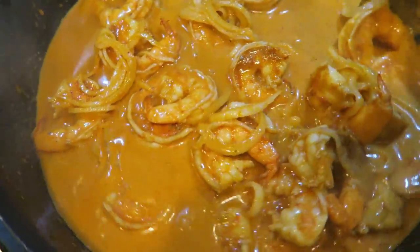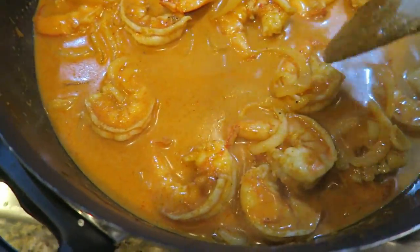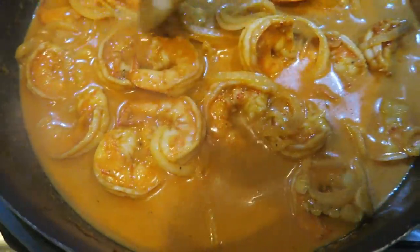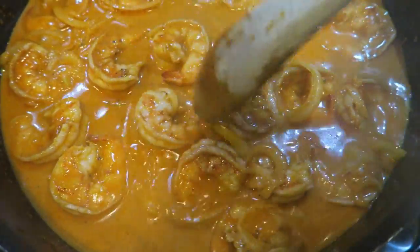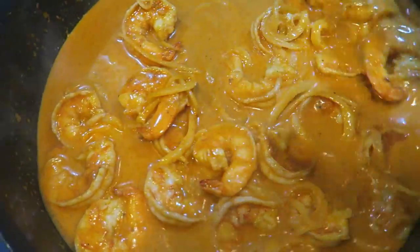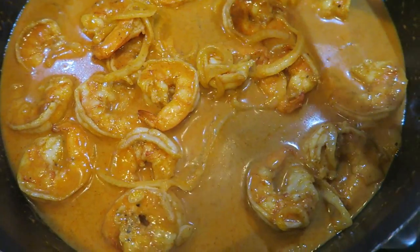You can add anything. You can add carrots, you can add any kind of vegetable you want, zucchini noodles, any color bell pepper you want to add. I just added onions and you'll be good to go.